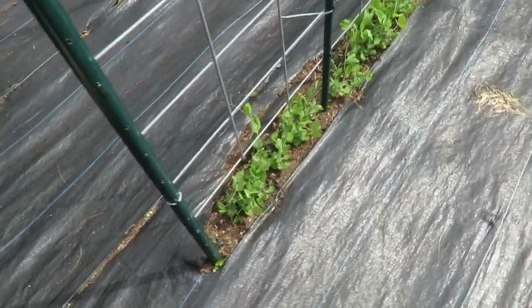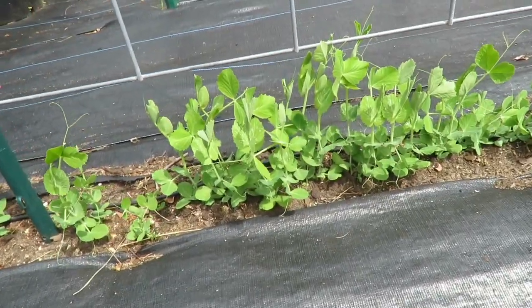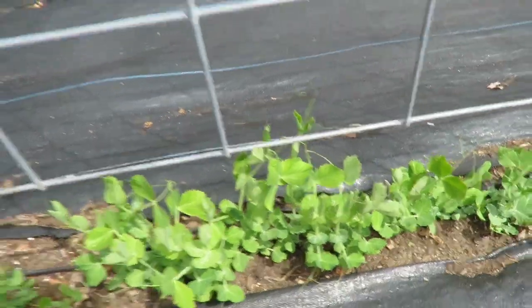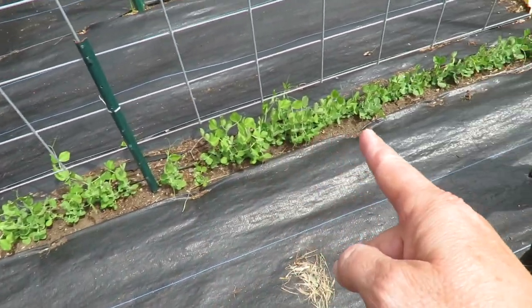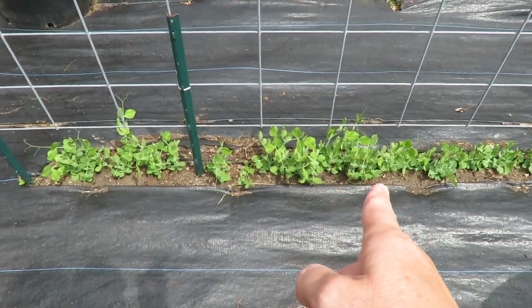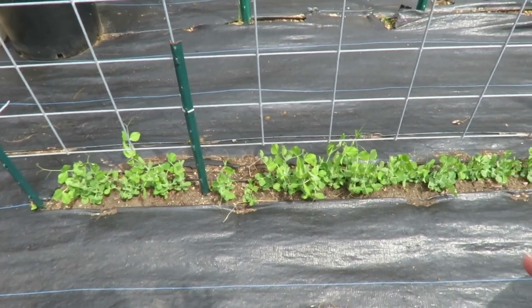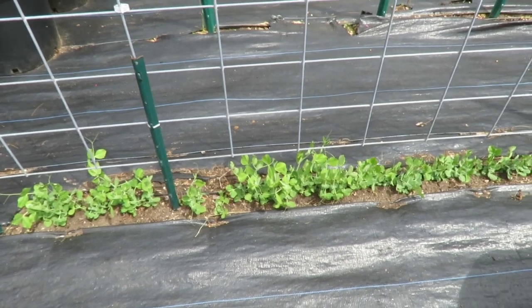And then over here are my peas. You can see they're getting really big. They're starting to grab onto the fence. So half of this fence is sugar snap peas and half of it is snow peas. Now I've noticed that the snow peas over here are behind the sugar snap peas as far as height. So hopefully they will catch up.